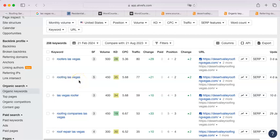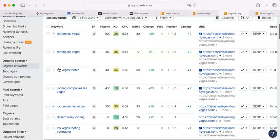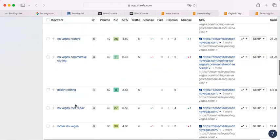This is an important thing for me to point out to you, that roofing and roofers are two different searches for the algorithm. It does not know language. It does not know tenses or singulars or plurals. It is looking for simply words. So roofer and roofing are two different words that it is looking for. Now, the next thing is companies, company also, roof repair. Let's see what else we have here.